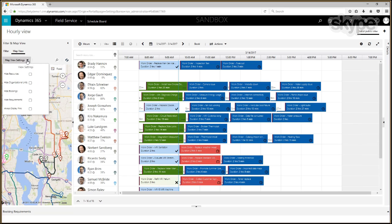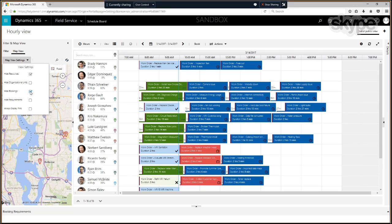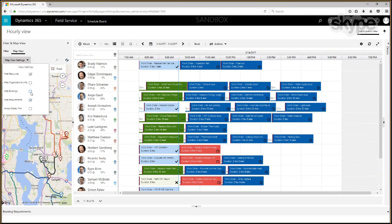Also, we introduced different filters for the map. You can hide resources. You can hide organization units. You can hide bookings, so you can see only unscheduled requirements. You can hide requirements and unhide bookings. And you can always display pins.